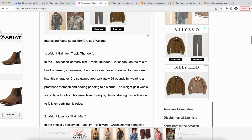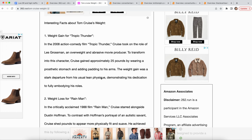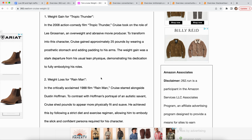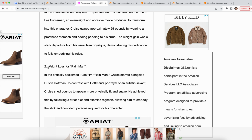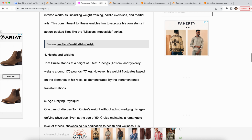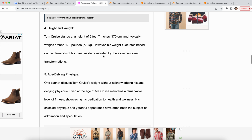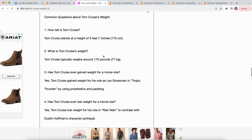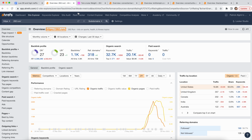Over time, you'll develop that, but I've been doing this for such a long time that it's pretty easy to just scan the content and see that it's not very well done. For example, this should have probably been a headline. This 2-dot weight loss for Rain Man should have been a headline. It's not. Those types of things tell me that it's most likely just AI content spitting out quite a large number of pages. This is typically what happens when you do that.